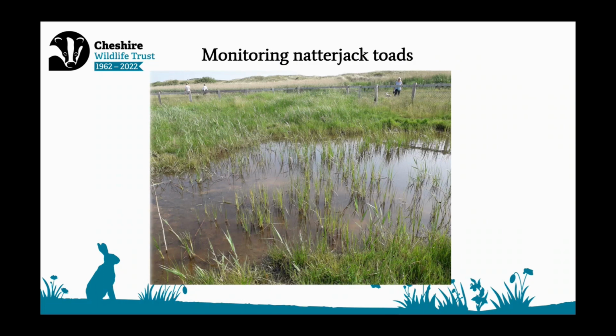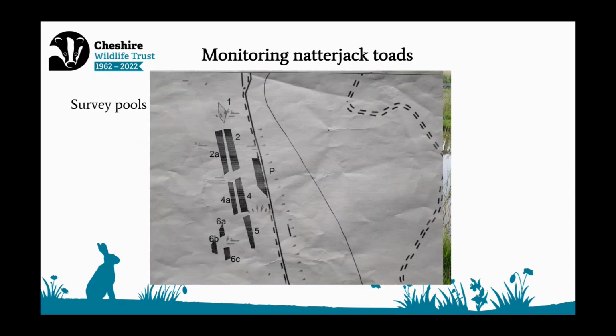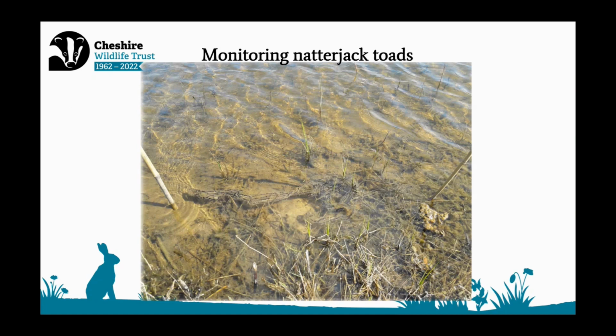We also monitor these ponds throughout the summer season, so from April over the next few months. So we're just starting to gear up towards this now. We will keep check on the ponds several times a week, monitoring for any new spawn and any tadpoles, and we tend to keep track of how many there are as well. So you can see here then the sites that we monitor and record very carefully. And this helps us to know where the toads are, where they're occurring, where they're breeding, and make informed decisions about how to manage these areas.